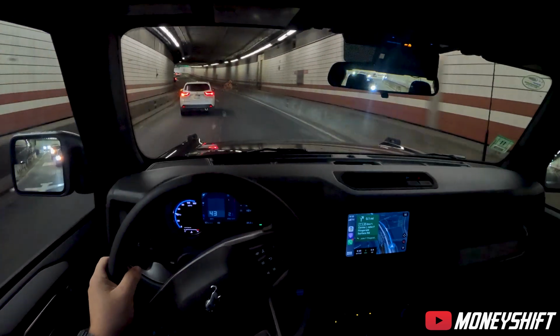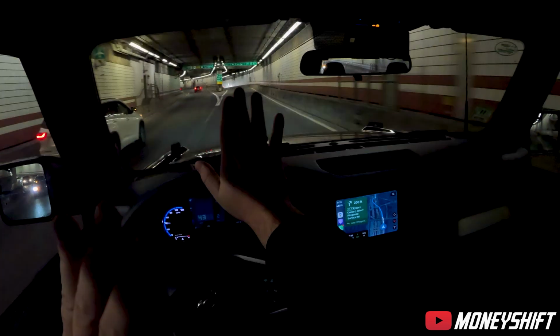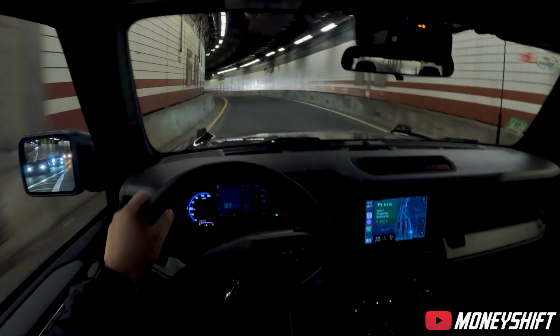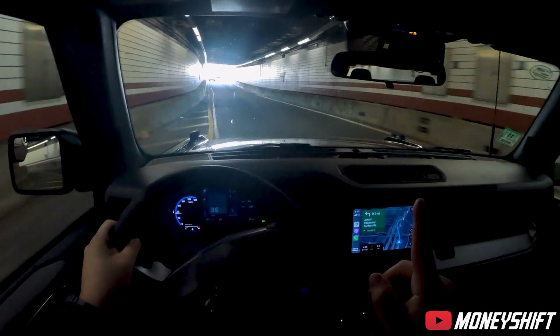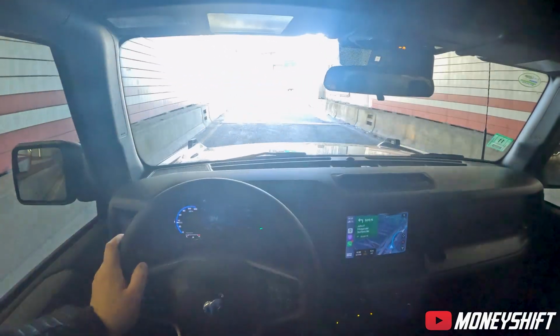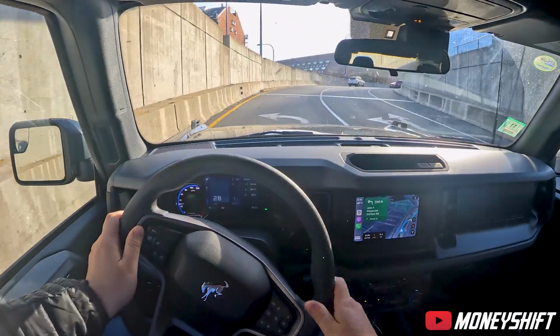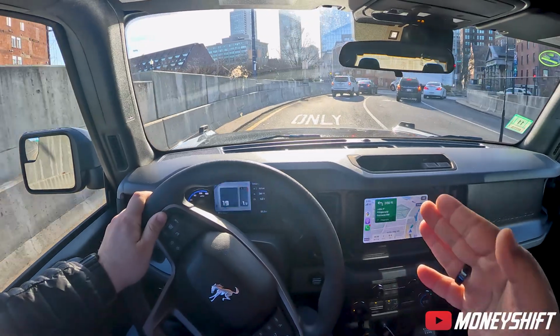As we get into the city here, one of the nice things about the two-door Bronco is its overall length. You can fit and finesse this car into some tight situations because of its length, but one thing to remember is it's still wide. This is a relatively wide vehicle, which is a good thing for interior room and space, but a bad thing if you're trying to go down some really tight city streets.